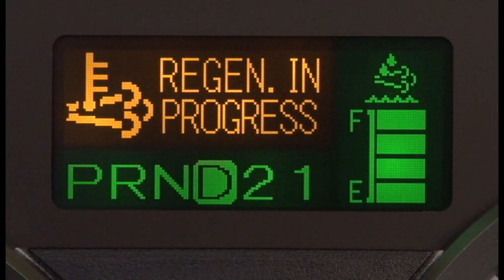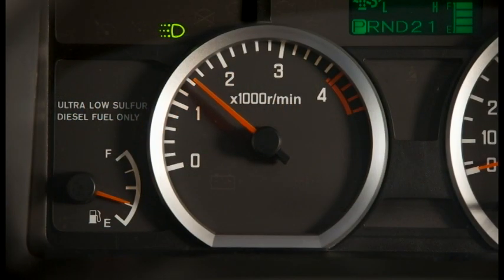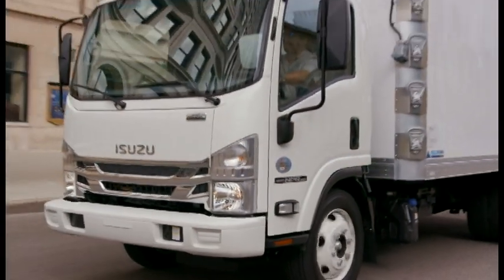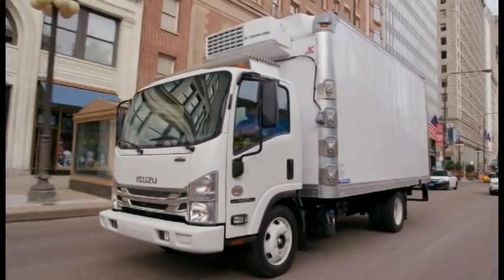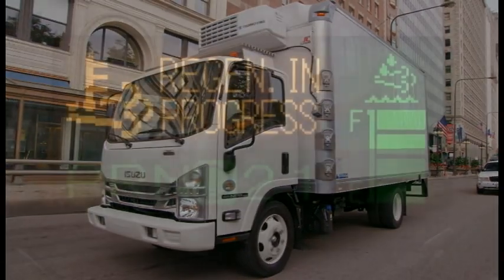When regeneration is taking place, this message will appear in the MID. During regeneration, the engine idle speed will increase and the exhaust brake may activate when the vehicle is idling while stopped. If the Regen in Progress message is illuminated, let the system complete regeneration. If automatic regeneration is suspended, the system will resume regeneration once the necessary conditions are met.